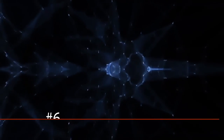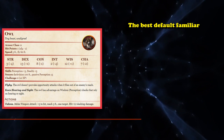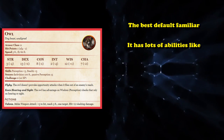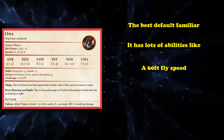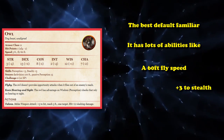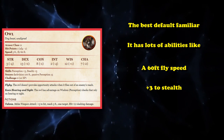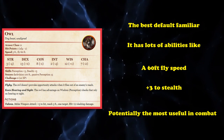And at number 6, we have the Owl. Out of all of the default familiars you can summon, the Owl is definitely the best one. In addition to the Owl being good at scouting, as it can give you a bird's eye view of something from the air, as well as just being good at stealth with its +3 to its stealth modifier, and having one of the highest fly speeds at 60, it's also the most useful in actual combat.